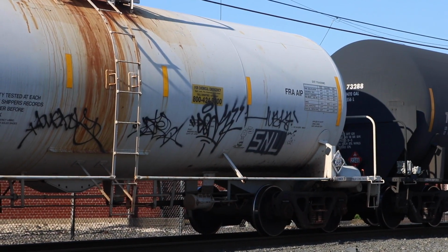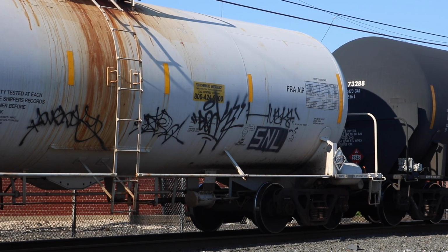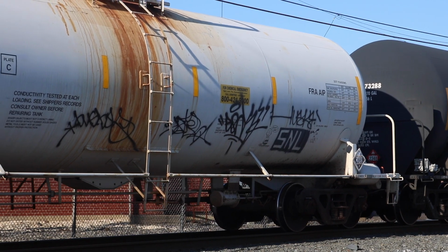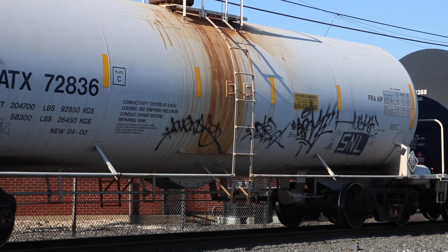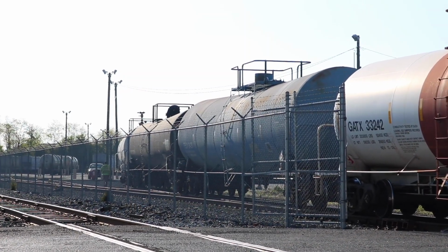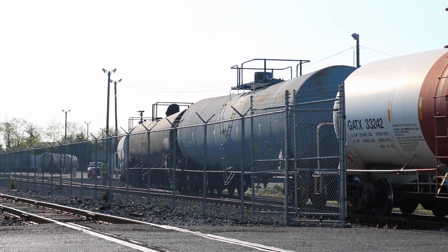I got a kick out of the one tank car. If you look closely, you see Charlie Brown saying good grief and then Snoopy dancing on the other side of SNL there. There goes the conductor there, getting ready to cut another car or two.